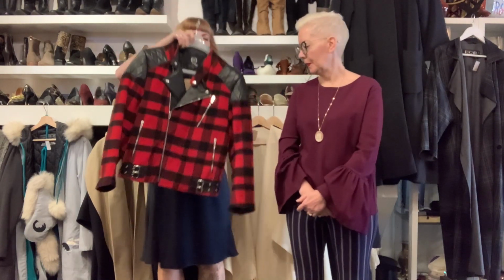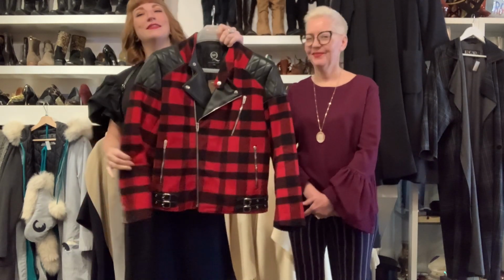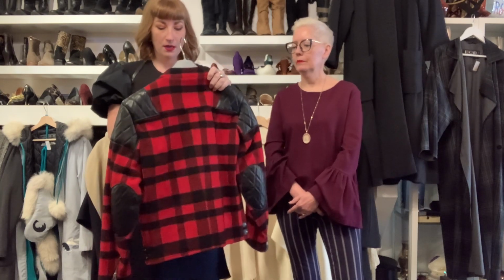Oh. This is totally different. I love that we're totally jumping styles and genres. This is Alexander McQueen. Motorcycle jacket with... Lumberjack motorcycle. Ooh, I love that. This is so cool. This does fit me. So probably about maximum 8-ish. It was a little bit tight on my chest.